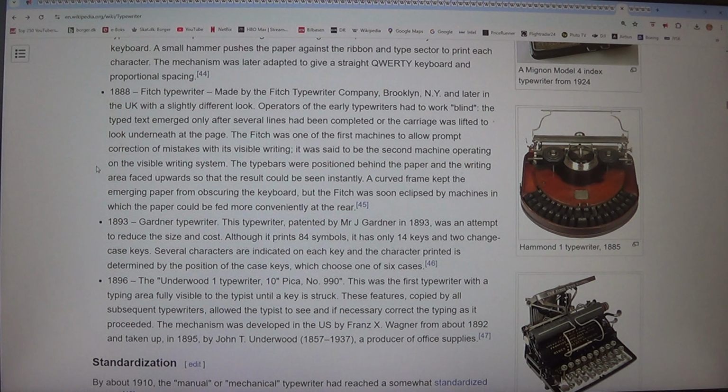The type bars were positioned behind the paper and the writing area faced upwards so that the result could be seen instantly. A curved frame kept the emerging paper from obscuring the keyboard, but the Fitch was soon eclipsed by machines in which the paper could be fed more conveniently at the rear.